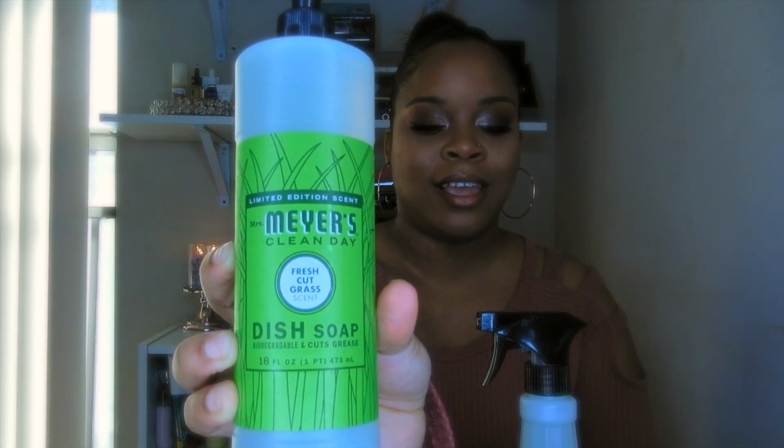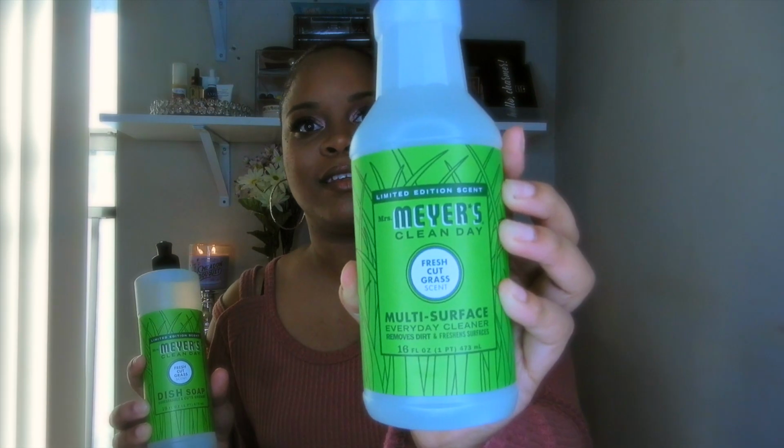So you guys, they got two new scents. It is rose and fresh cut grass scent. This is new, I have not smelled it yet, and I'm kind of excited. It looks like this, and this one looks like this. You guys know I love Method. I meant Mrs. Meyer's. Of course I love Method, but I meant Mrs. Meyer's.